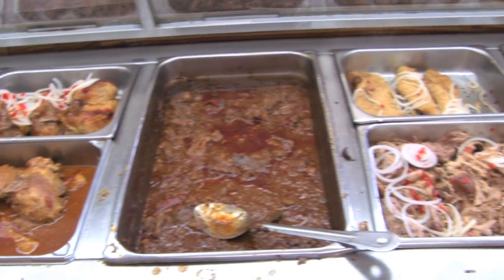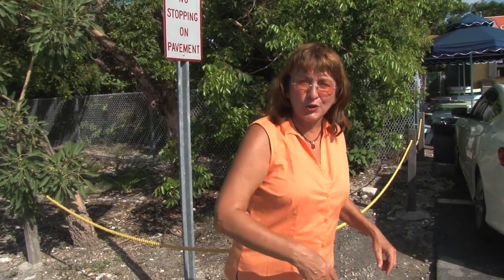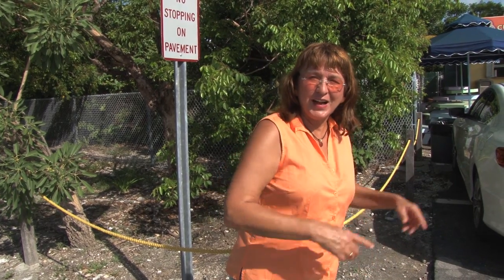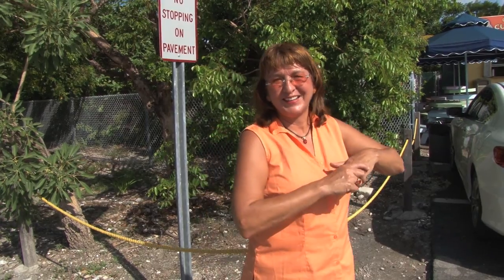And so first of all, I'm a little tired because we've been a lot of places. So let's go get some Cuban coffee con leche. Outdoor window. Outdoor windows down here are everywhere. Okay, come on.